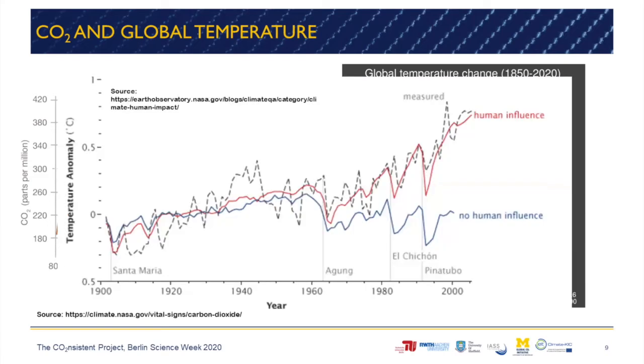In this diagram, scientists decouple natural forcing causing global warming from human forcing. And what we see is that the calculated temperature variation described by the red line very well resembles the observed temperature variation, while the expected temperature changes modeled without factoring in human influences show a very different trend.